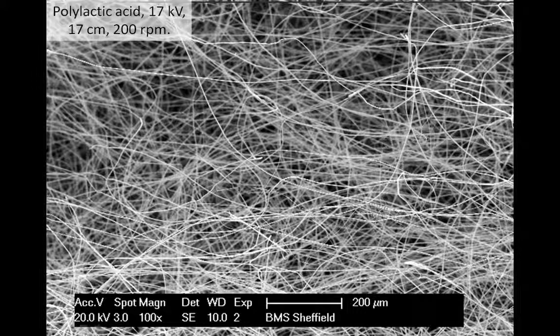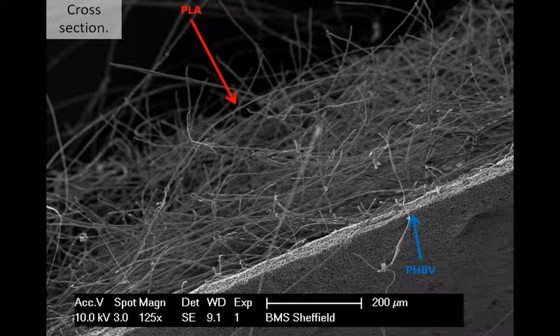So, if we spin a nanofibrous layer, followed immediately after by a layer of microfibrous PLA, we end up with a bilayer. And here you can see this is the same amount of material spun for each layer. So we've got the dense PHBV layer at the bottom here, and then we've got this really open PLA network on the top. This is the same mass of polymer. It's both 3 grams of each polymer, but you can just see the density difference between the two.